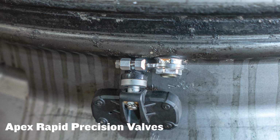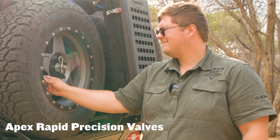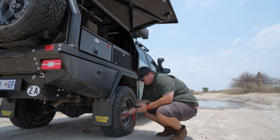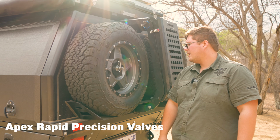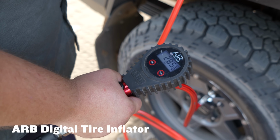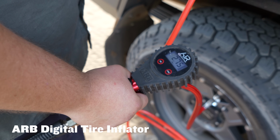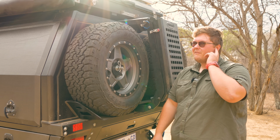They are quite amazing. Check this out. Woo! That is serious. These deflate the tires incredibly fast. These are Apex valves. If you are in a lot of sand and you want to quickly deflate your tires, these are amazing. I've found I put the ARB digital tire deflator on there, and that gives me the reading, and then I just open up that valve and let all the air out that I need, and it updates pretty quick on the tire pressure monitor there, and then I can just stop it at the pressure that I want. It works very well.